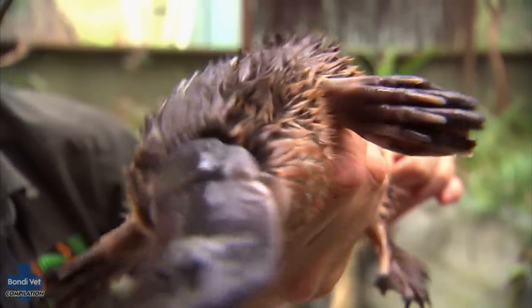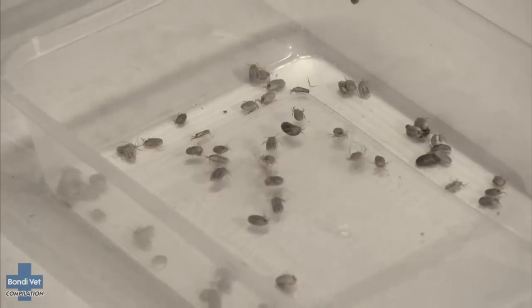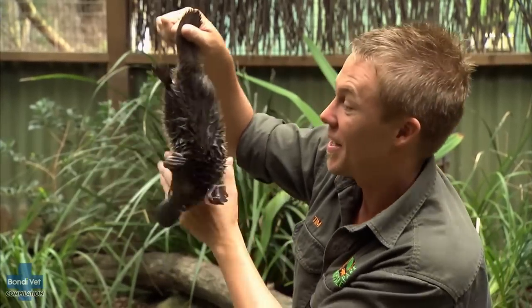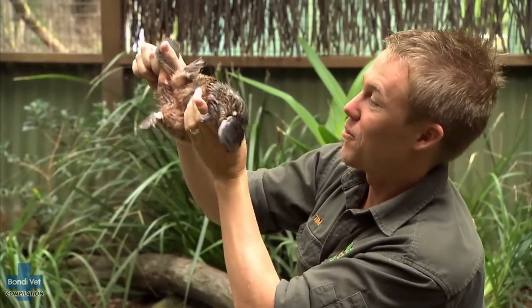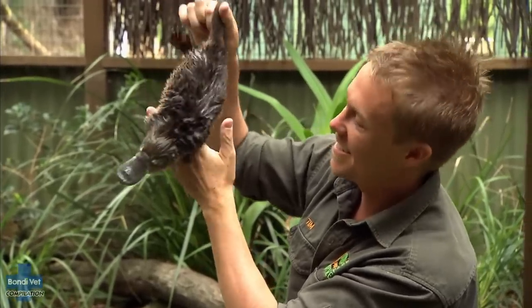And here he is, our little Aussie battler. He's beaten all the odds. He had 80 blood-sucking ticks on him. He was on the road and avoided getting hit by a car. He walked all that way through the bush, and I tell you, if this bloke was human, he'd be selling his story to a magazine.